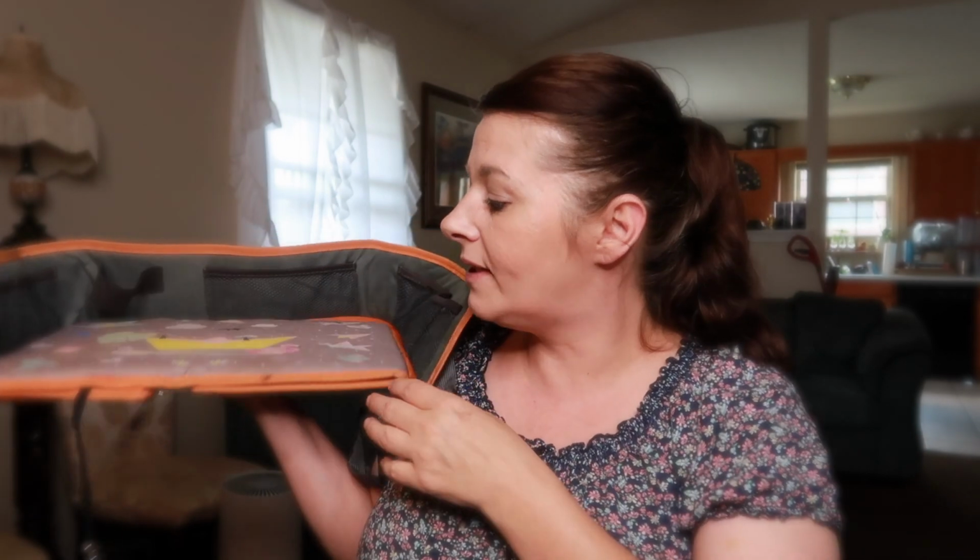So now that we have kind of gone over the electronic stuff, I want to go into some of the things of AJ's that I love and that he loves. Okay, so one of the things that we didn't use right away is this. Now this is for his car seat.